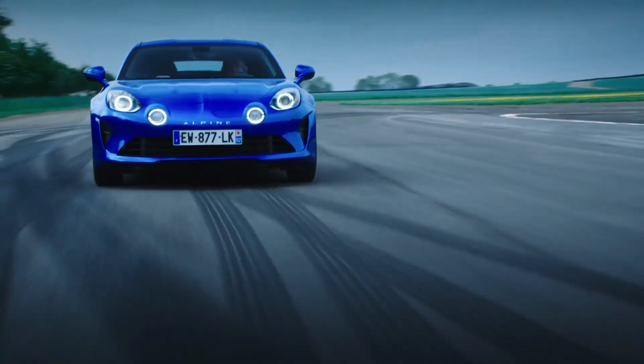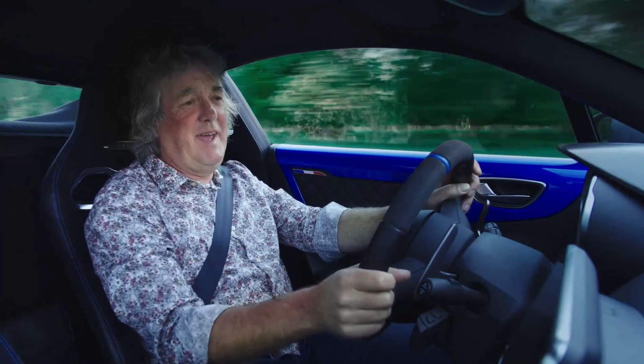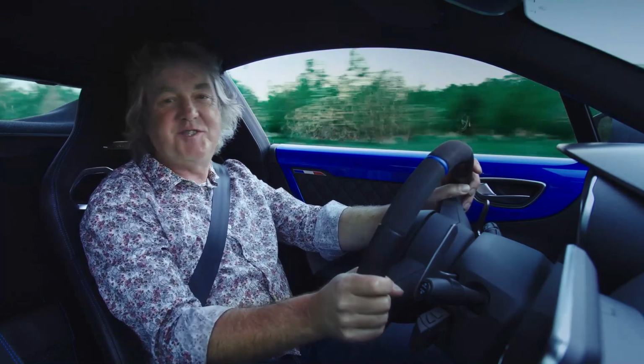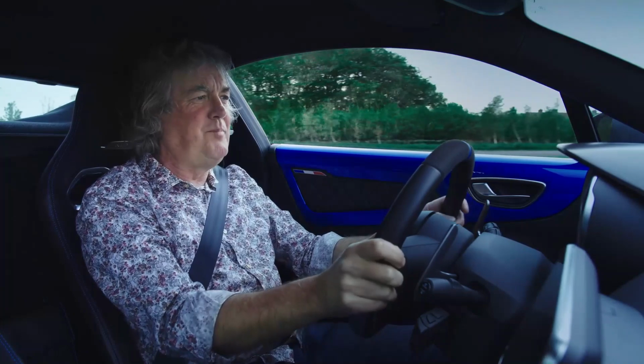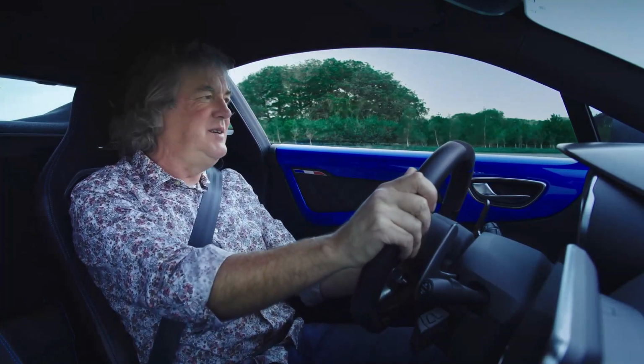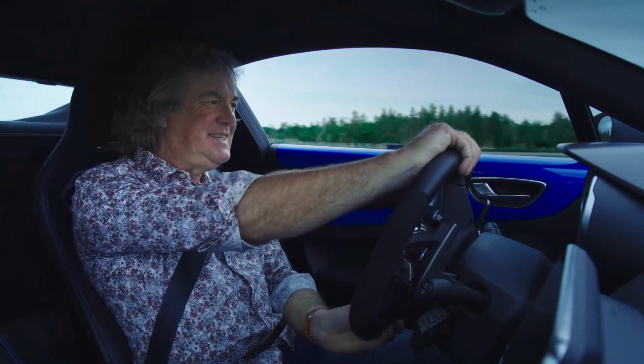Even the engine sounds a bit lame. I don't mean the noise it makes. I mean when somebody asks you, "What's that got then, mister?" Because the answer is a 4-cylinder 1.8-litre turbo, sonny, for over £50,000. I mean, is that it?